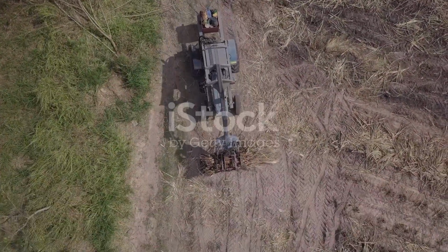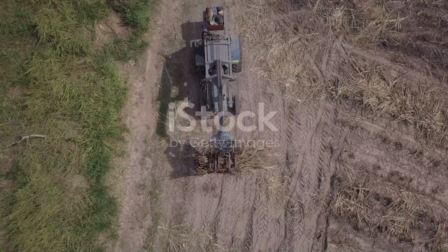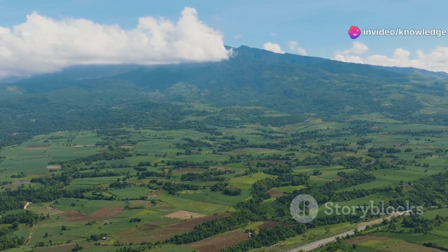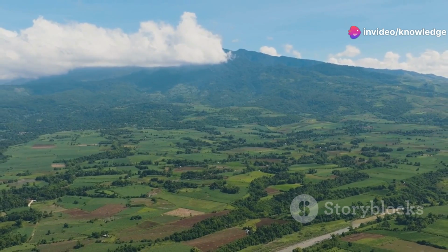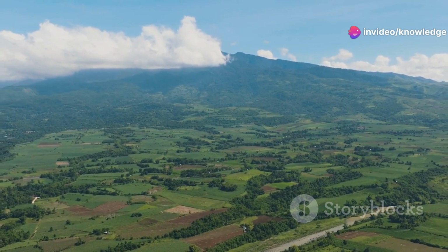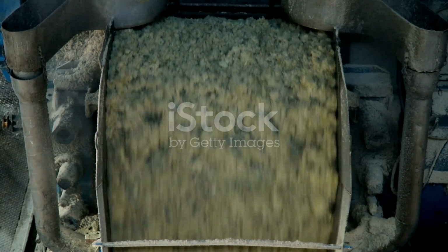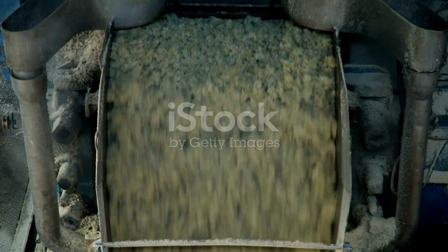Section 8. From mill to market, sugar's final journey. The story of sugar is one of transformation. From the lush green fields where sugarcane grows tall and proud, to the bustling mills where it is processed, and finally to the market where it reaches consumers in various forms. The raw sugar crystals are dried, cooled, and then packaged.